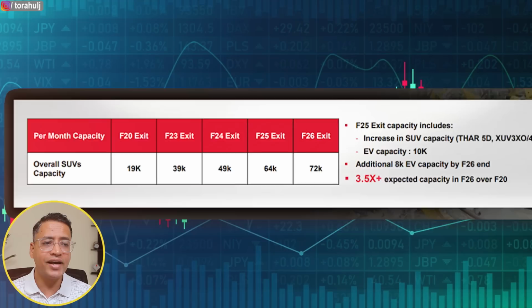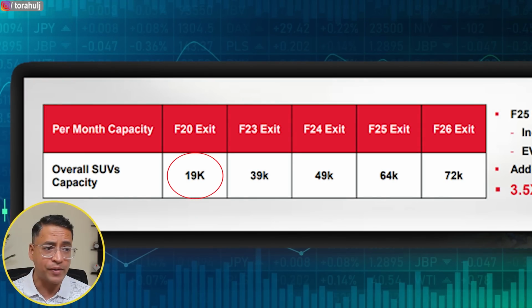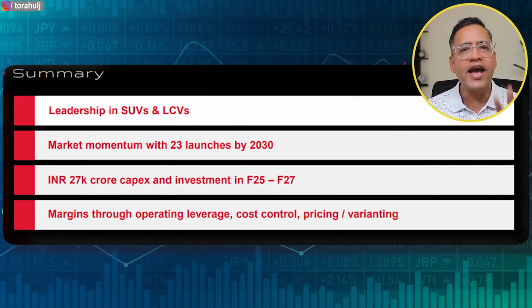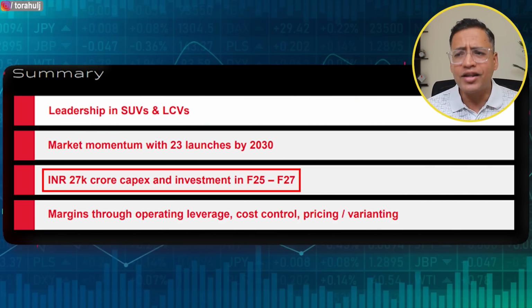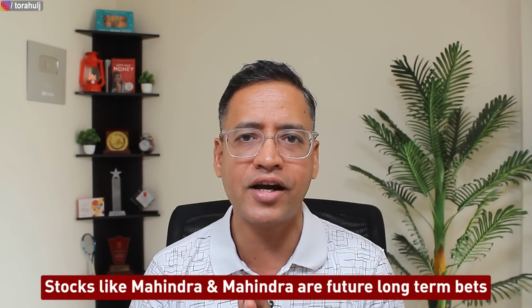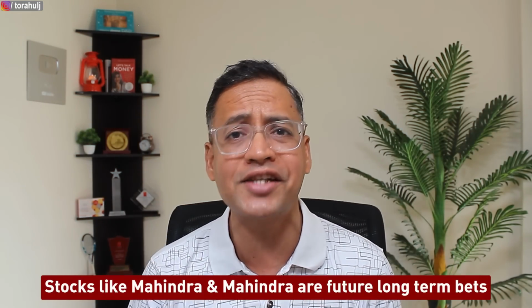And that is why companies like Mahindra and Mahindra have been building capacity. Have a look at my screen. In FY20, they had 19K of overall SUV capacity, which now stands at around 49K, and the company projects it to go to 72K by the FY 2026. By FY23, company is going to launch 23 new models into the auto and farm sector. 27,000 crores of capex is likely to happen between 25 and 2027. And this is why precisely I say stocks like Mahindra and Mahindra are future long-term bets because of the capex injection that the company plans to do.